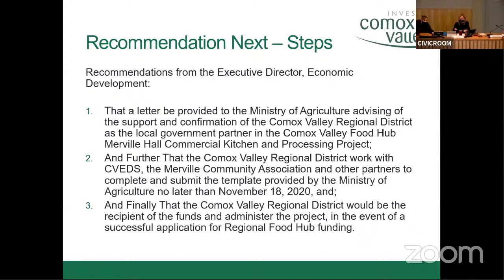So I guess we were approached by Edwin Grieve, Area C rep. Merville Hall is in Area C, and John Watson. They suggested Merville Hall could benefit from being a food hub here in the Comox Valley. The Merville Hall itself is the epicenter of the farming community in that area. And the thinking is that with a food hub in that location, it would enable the farmers to easily get to the hub. And then from there, food distribution can be taken by truck rather than having a farmer travel all the way into the town to a hub and then traveling back to his farm. It's easier to have the distribution set up once the processing is done.